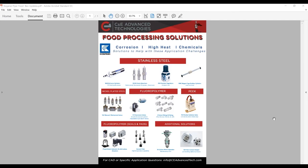I'm heavily focused right now on pneumatics since our introduction last spring. So with KOGANEI's help, we have put together this flyer showing all the different solutions that KOGANEI has to offer for food processing. I will highlight a couple of them, and then if you have any questions, hopefully we can get them over to Ron for quick answers.